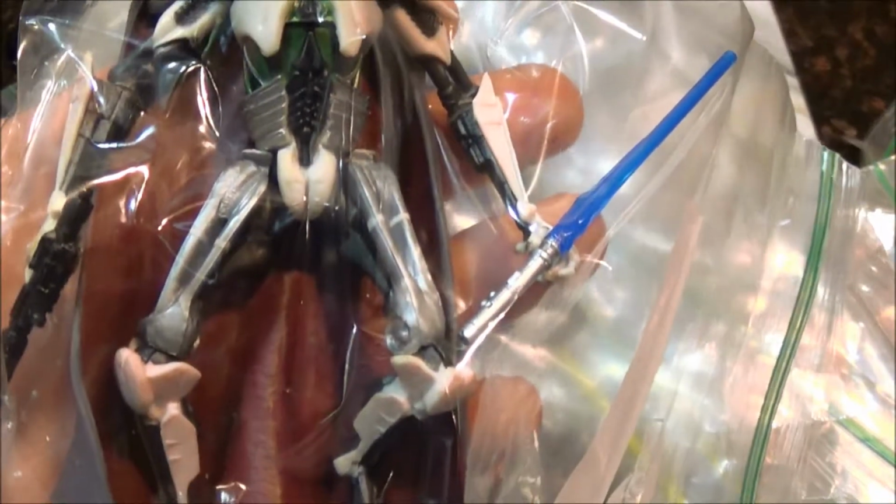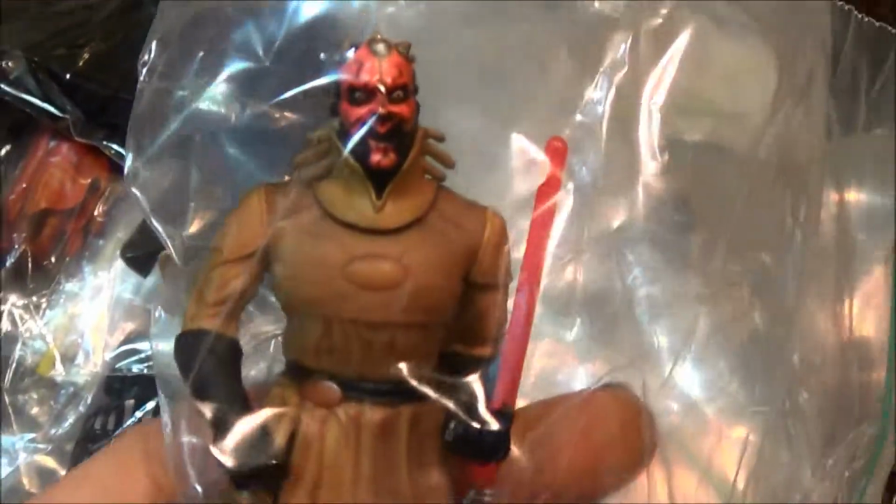Prince Xizor, or whatever his name is. I love those lightsaber fan blades. Very unique. Good figure. I also have him with the staff in the comic pack. And they have another figure. I don't have him in this box, but I do have the other newer comic pack figure of him. I love saying comic pack. It should be comic book. But anyway, Grievous.